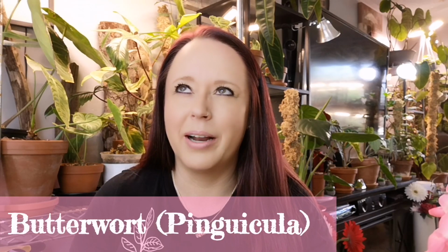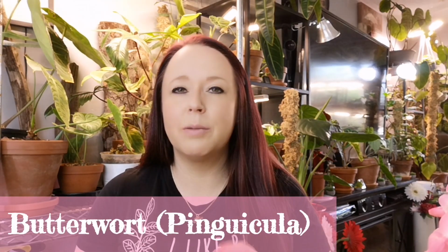I don't know if I'm saying that right. I can't remember. Anyways, so this is a butterwort. I have dog fur, always. Anyways, so this is a carnivorous plant. I actually have one of these, but these are a couple babies that Paula grew herself. How cute.